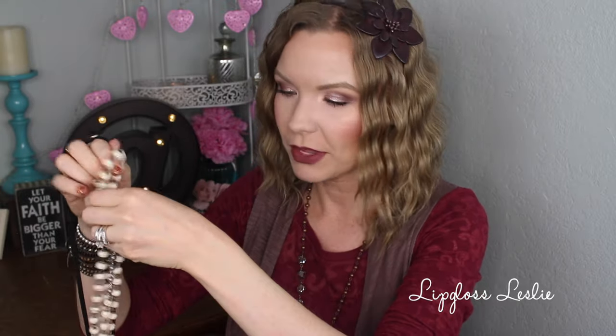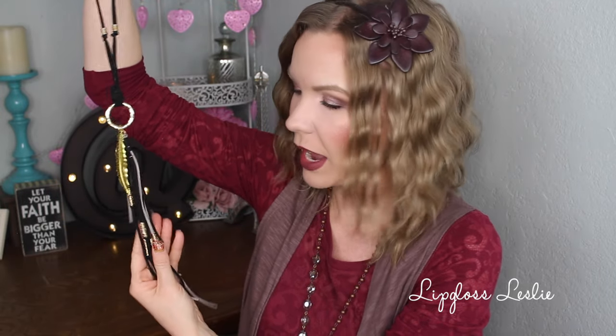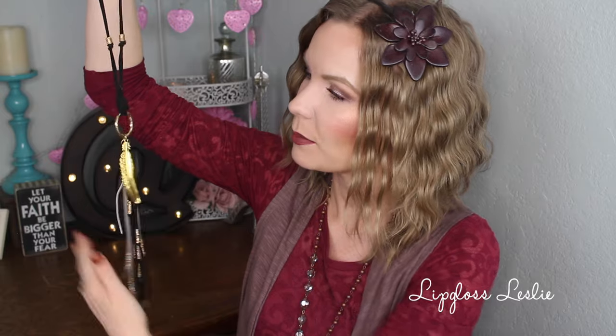So gorgeous. They have all different colors, but they also have chokers, and they have these tassel-y ones too with the little wrapped metal things at the bottom with the metal in the middle. So gorgeous. This one's really pretty by itself, but it's also really gorgeous layered with a druzy necklace. So I have a black druzy. I've shown pictures on Instagram of layering them together. They just work so well together.